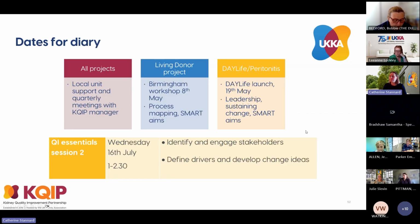Just the next dates for your diary. So all of the projects, the KQIP projects, Day Life, Living Donor, Peritonitis, have the support of me, your KQIP Programme Manager, and I am more than happy to come out to your units, have local meetings with your team and your wider quality improvement team. I'd like to catch up with you at least quarterly, and that can be a mixture of virtual catch-ups over Teams or me coming out to your units.